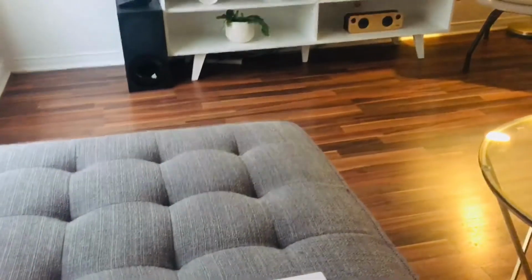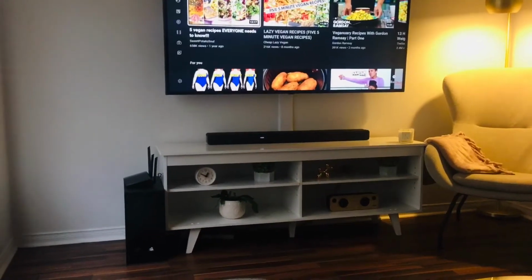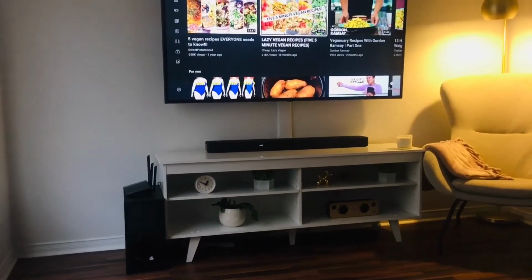But before I do that, I go look in the kitchen to see what kind of stuff I have left over, and what ingredients I'm gonna need for the recipes that I have on the right. It's not rocket science, and it doesn't take that long. So right now I am looking up YouTube just to get some inspiration. I see here lazy vegan recipes, 5-minute vegan recipes. So I'm just gonna look at that.